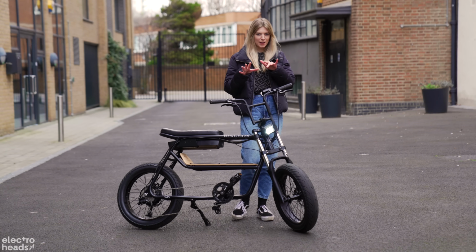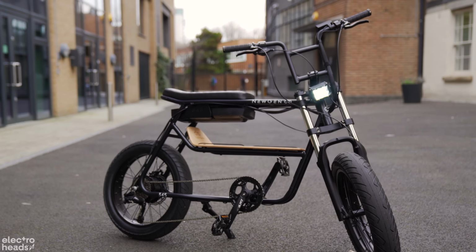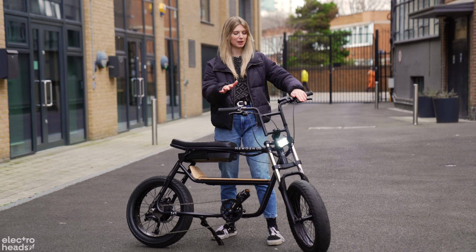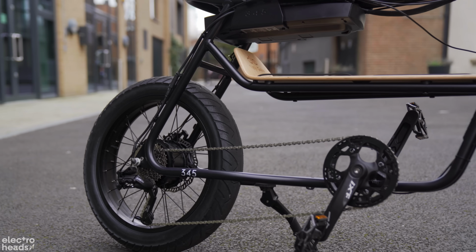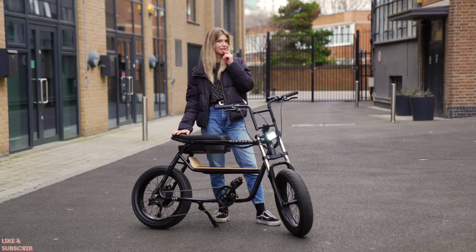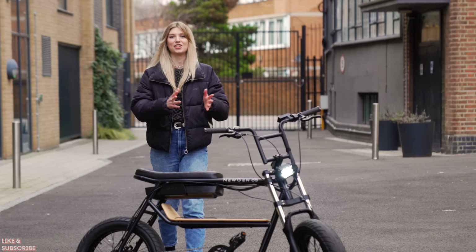So where we've got the American influencer, we have here the British newcomer. NewGen are new kids on the block. They started up in 2020, and as you can see, it's gorgeous. It's got that beautiful cruiser vibe to it. And I have to say, I actually think I prefer the design more than the ZX. Don't tell anyone. I've just told everyone.